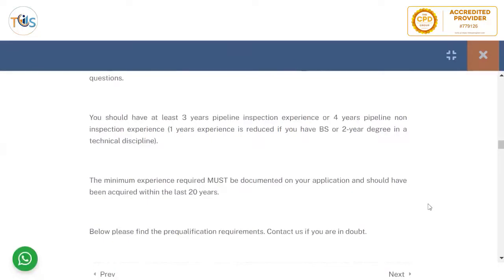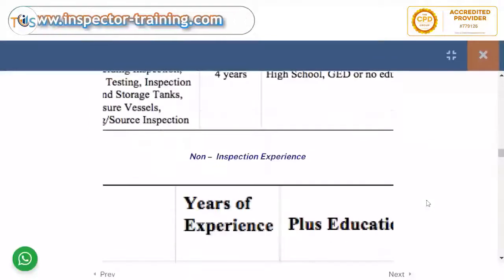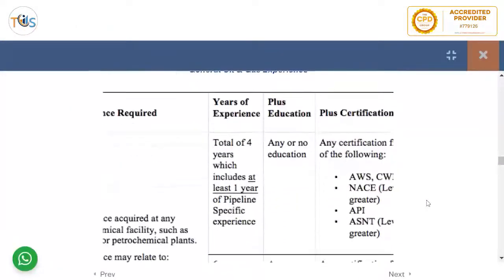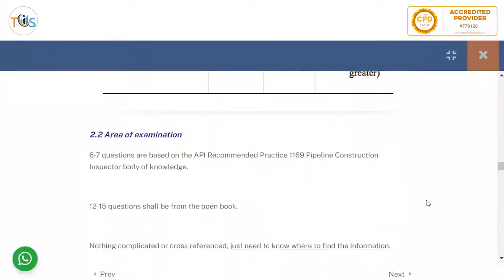You should have at least 3 years pipeline experience or 4 years pipeline non-inspection experience. To pre-qualify, the minimum experience required must be documented and should have occurred within the last 20 years. You can see here the inspection experience, which they have recently changed, and the non-inspection experience that you need to have. And if you have general oil and gas experience, the number of years of experience changes.